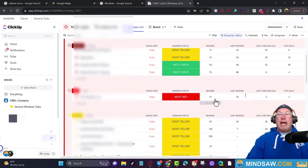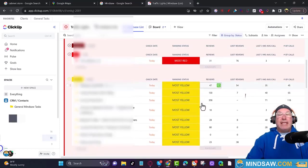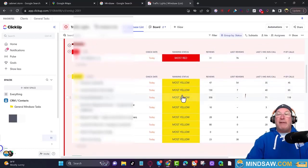But here are clients that were not happy with their call volume. So for example, the last 3 months, they only got 3 phone calls. This month, they only got 2. So we'll be working extra hard on this account. And this is the yellow section, just like a traffic light.